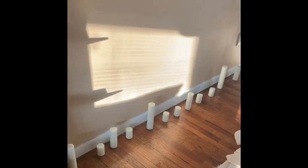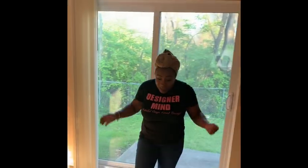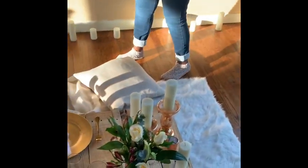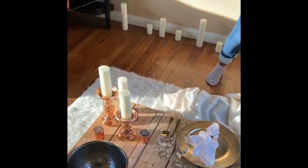You guys, the sun is going down outside. We are getting ready. We are done setting up. So excited. It turned out so magnificent. So we kept the palette light tonight. We used white, we used copper, and we used gold. Y'all, I'm such a metal mixer, and didn't it work out? It worked out. The copper and the gold are so complementary to each other.